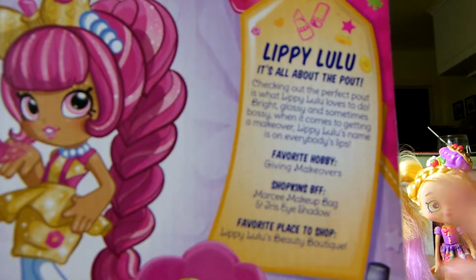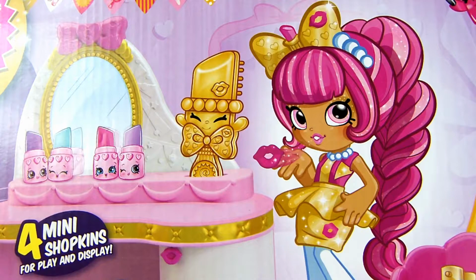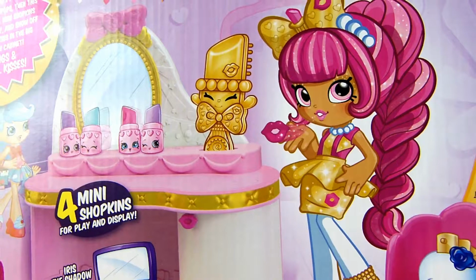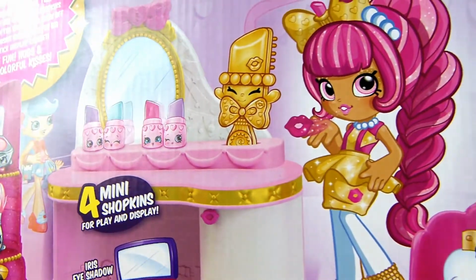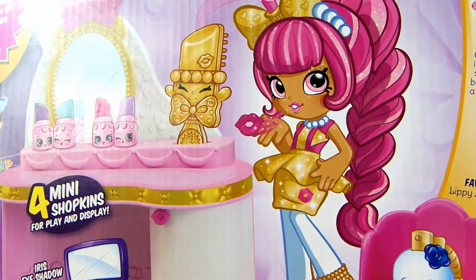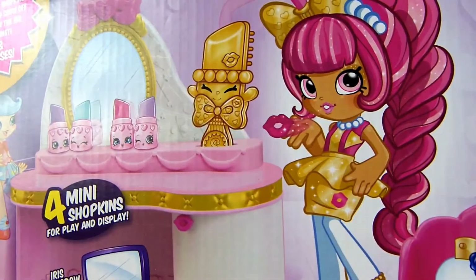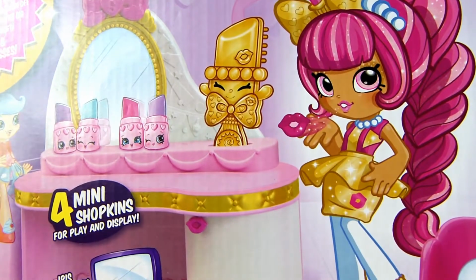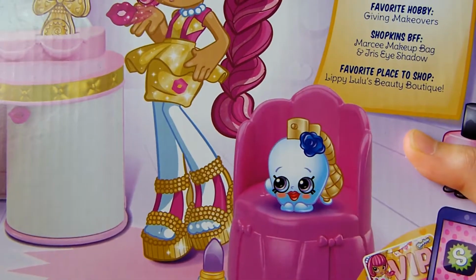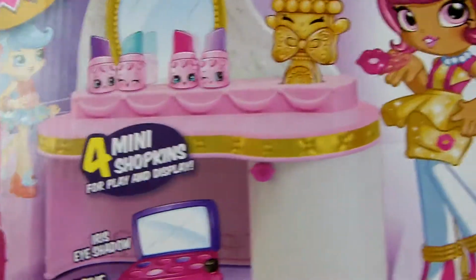Lippy Lulu is all about the pout. The perfect pout is what Lippy Lulu loves to do. Bright, glossy, and sometimes bossy when it comes to giving a makeover. Lippy Lulu's name is on everybody's lips, and her favorite hobbies are giving makeovers. Her Shopkins BFFs are Marcy Makeup Bag, and her favorite place to shop, of course, Lippy Lulu's Beauty Boutique. If you want color that pops, then this is the spot.